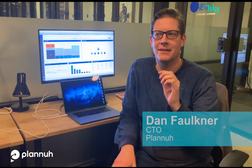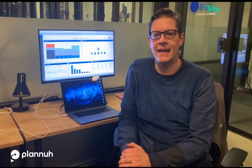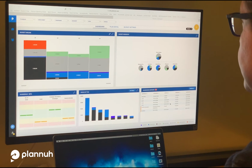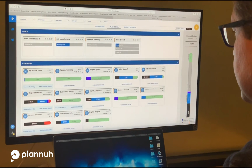Guardrails are the first intelligent feature that we're rolling into Plannuh, and they are intended to take some of the most common parameters of a plan and a budget and guide users to kick off their plan well and make sure that they're configuring the basic structure of the plan within normal or planner recommended ranges.